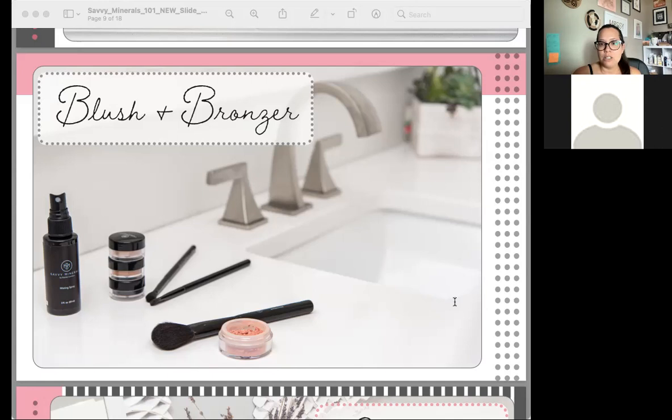Apply foundation, then sprinkle a small amount of bronzer onto its jar lid. Dip the brush into the lid to pick up the powder, then tap the brush handle against the side of the lid to remove excess powder. Apply bronzer to areas of the face where the sun naturally hits, including cheekbones, bridge of nose, forehead, and chin.